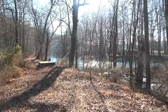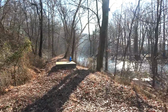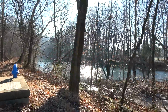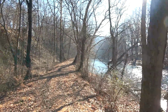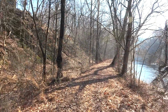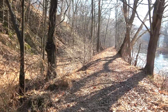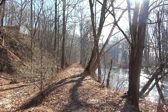Not sure. This almost looks like a well-established trail right here. Yeah, but that's the canal right here. Alright, I'm not sure what the status of this land is here, but that's definitely the canal right over there at the side. We're just up from where we were earlier, the Lickdale trailhead area.